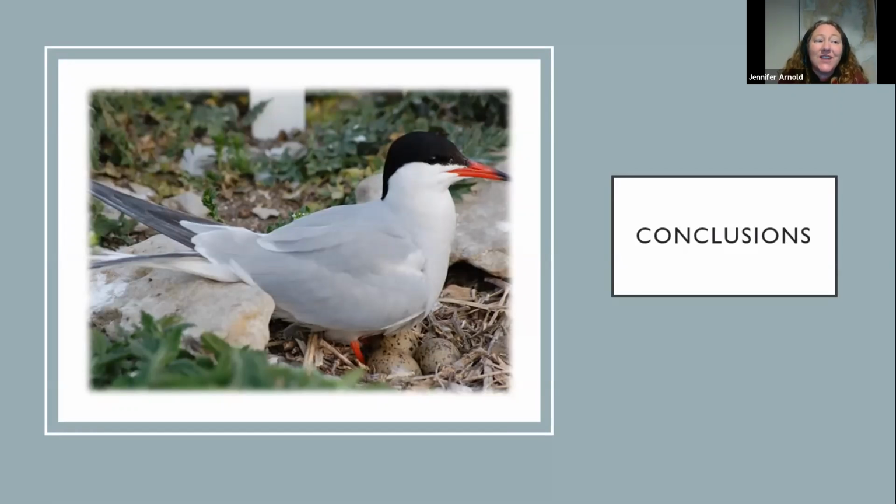So certainly future studies need to address these points, and they need to help us improve our understanding of tern sleep, but also bird sleep in general, and help us to understand the consequences of prolonged sleep deprivation to birds during different phases of their life cycle, both in terms of physiology and cognitive function.